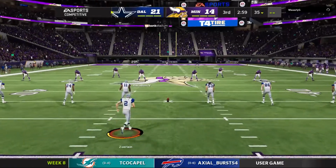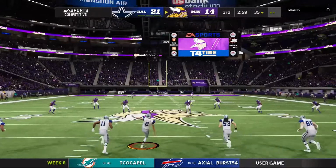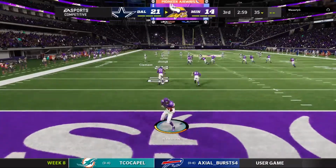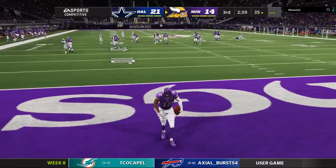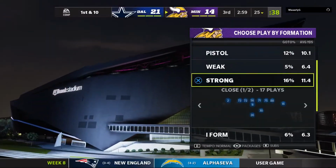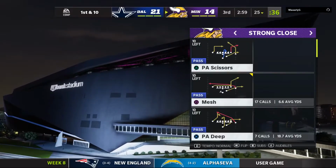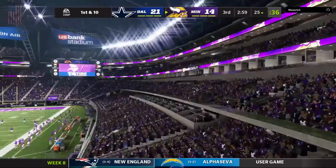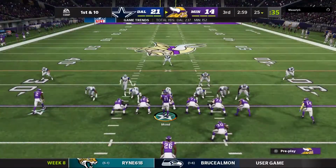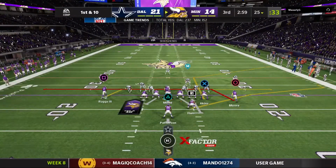Now after the touchdown, it's Zuerlein. He'll kick it away from a yard or two deep. Here comes a return, and no return here from Westbrook. This will be a touchback. Here are the Vikings now to start their next drive.